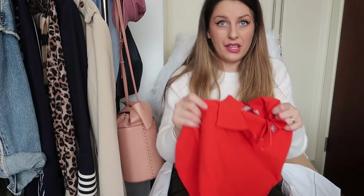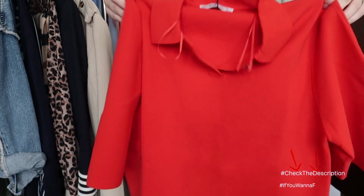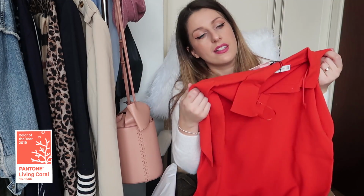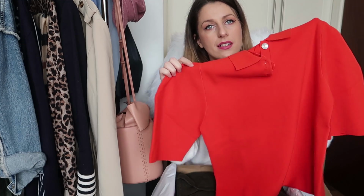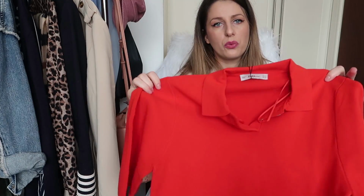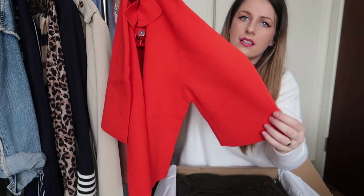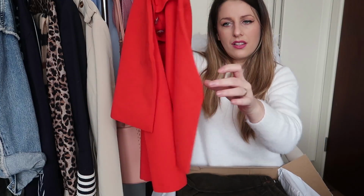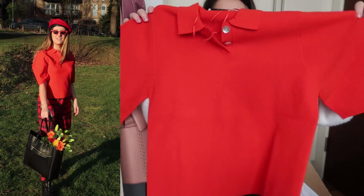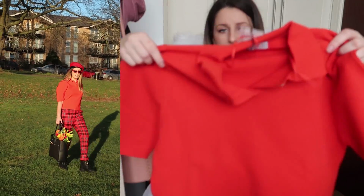I will start with this polo shirt from Zara, which is the living coral color. I will wear this polo shirt during the day because it's a really simple and casual piece, really easy to wear. What I love the most is the shape of it. It has these really cute puff sleeves, if you can see. Can you see? Dressed on, it looks really nice.